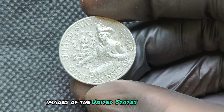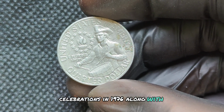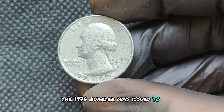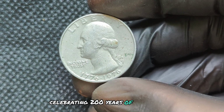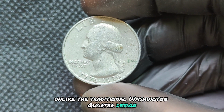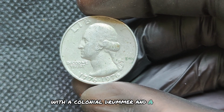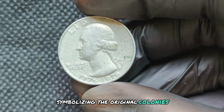Images of the United States bicentennial celebrations in 1976, along with historical footage. The 1976 quarter was issued to commemorate America's bicentennial, celebrating 200 years of independence. Unlike the traditional Washington quarter design, this coin features a special reverse, with a colonial drummer and a torch encircled by 13 stars, symbolizing the original colonies.